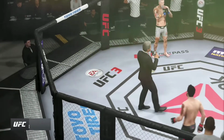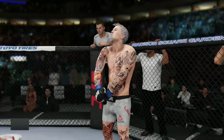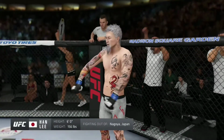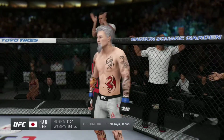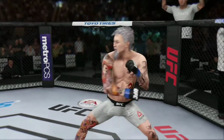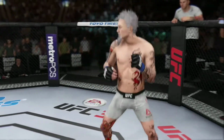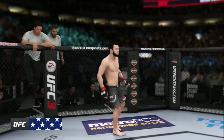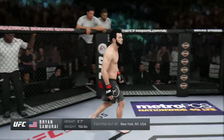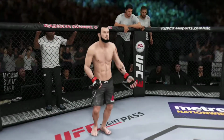Ladies and gentlemen, this fight is three rounds in the UFC welterweight division. Introducing first, fighting out of the blue corner. This man is a jiu-jitsu fighter, making his professional debut here tonight. He stands 6 feet tall, weighing in at 156 pounds. Fighting out of Nagoya, Japan, Lee. And now, introducing his opponent, fighting out of the red corner. This man is a kickboxer, making his professional debut here tonight. He stands 5 feet 7 inches tall, weighing in at 156 pounds, fighting out of New York, New York, the Assassin.